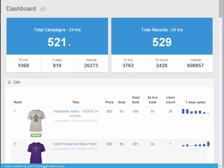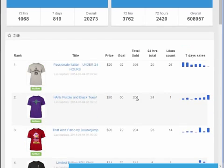If you can see here, right now we have over 20,000 campaigns within our network, within our database, and we also have over 600,000 records. So if you take a look just down below here, you'll see that this system logs all of the latest shirts, all the top selling shirts in the last 24 hours, and it also shows you the number of sales per day for each one of these campaigns. I think there is no other system online right now that even provides you this information.